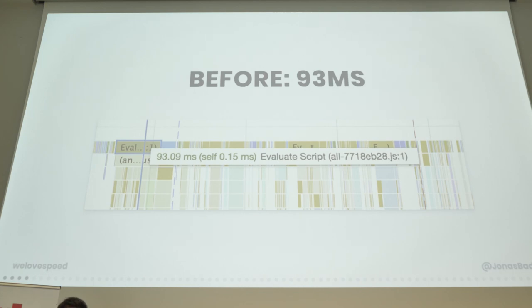To give you an idea, before this looked something like this. This is how the main thread looked after we loaded our code. You see that the JavaScript is evaluated, and the whole thread is busy doing its thing internally, so it's ready when you have to use it.